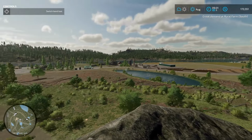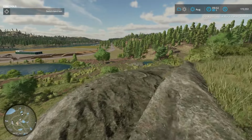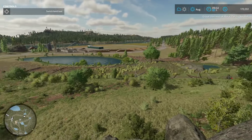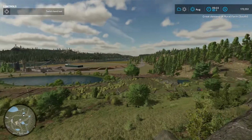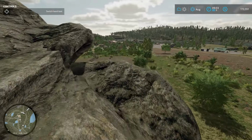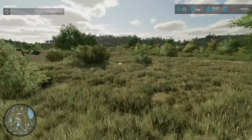There's a bunch of little ones going around that we also couldn't chop down, but as you can see, there are lots of logs all along here. We chopped down every single tree on the claim besides that one and that one. And we have $173,000 now. We've been making some good money in the last month or two with the skidder.